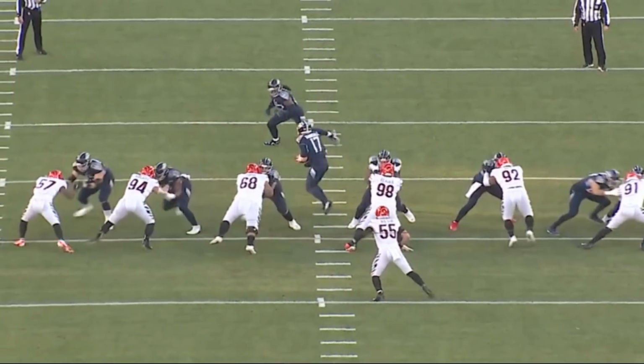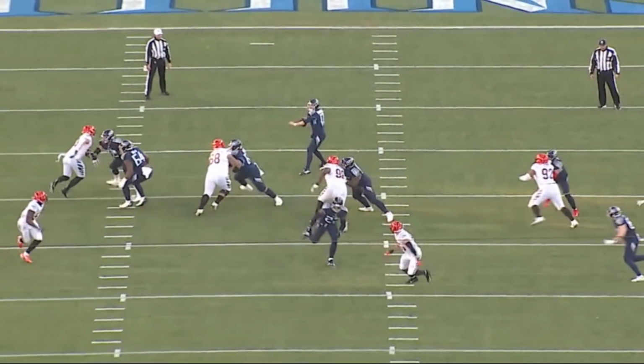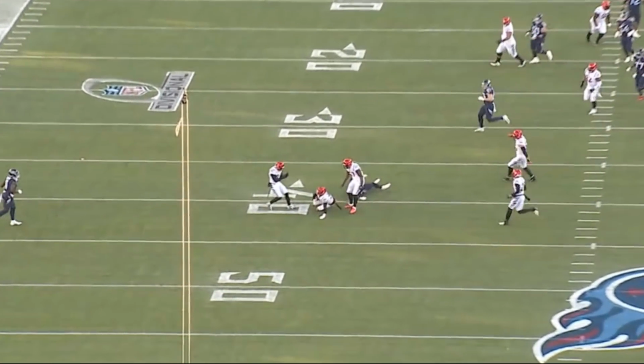And when you watch the play, Jesse Bates at the bottom of the screen, Ryan Tannehill has all kinds of time, but stares down Julio Jones long enough for Bates to get there. That was the first play.